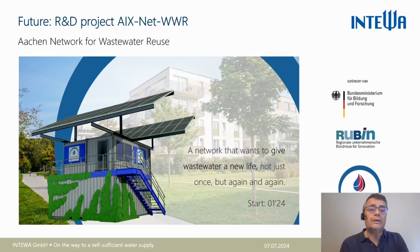And here we connect the black water. This means we do not distinguish or separate between different water sources, so greywater, the lightly polluted water, and the rainwater, for example. Here we use the complete water, including the black water, everything, and then we recycle this water in a semi-decentralized system. With this system we can connect several buildings, not only one building. We will offer different sizes in the future. The project is for 3 years.